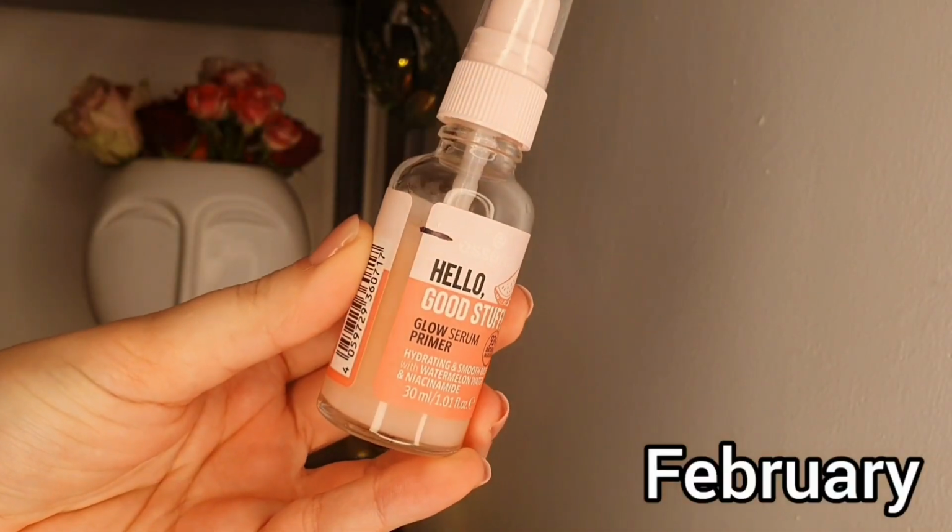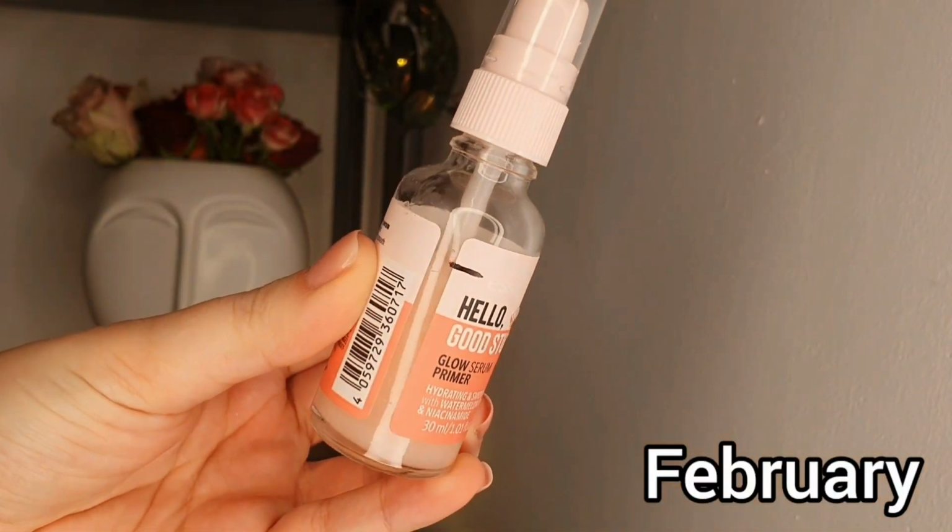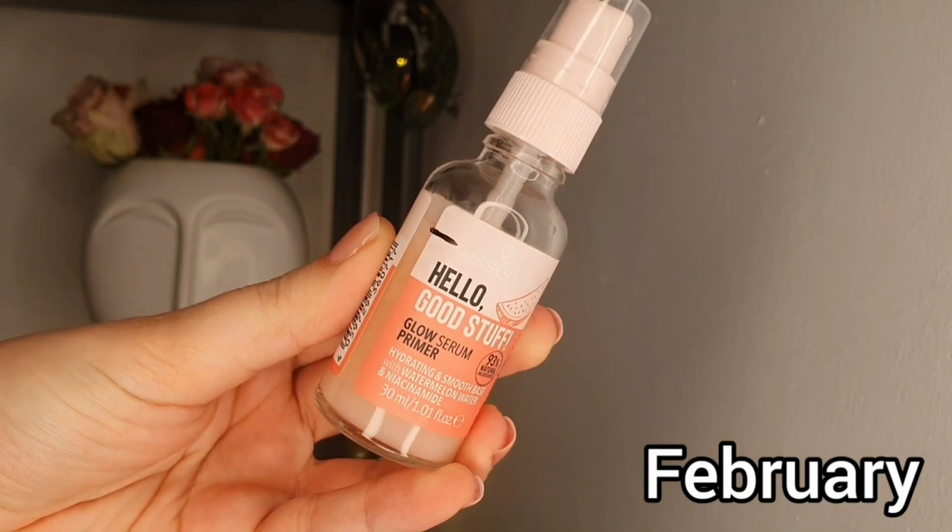And for a replacement of the primer, I'm gonna add into the project pan the Hello Good Stuff by Essence. I'm gonna put a short video with the close-up. I really love this primer. It is hydrating, and for the winter time, right now it is really winter in Romania. It is snowing a lot, so I think this will be very nice, and I am excited to have it in the project pan.